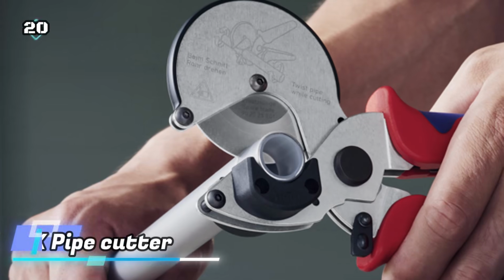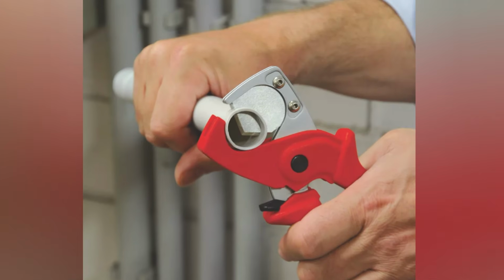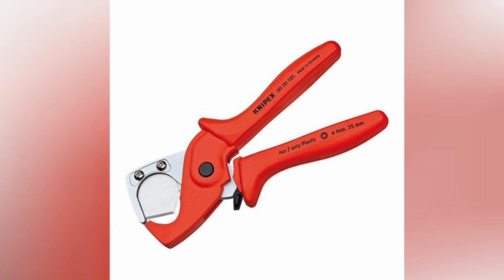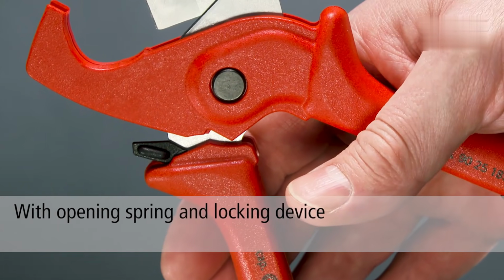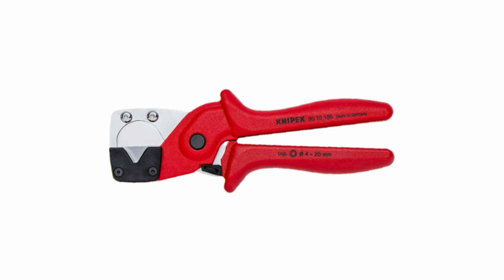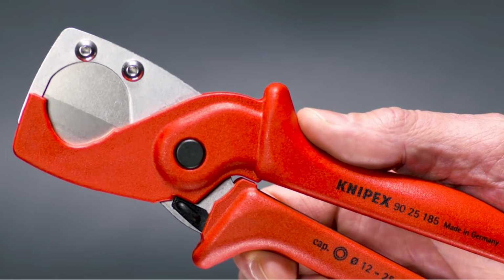Number 20. Knipex Pipe Cutter. For clean and precise cuts, consider the Knipex Pipe Cutter. It can cut composite pipes with diameters ranging from 12 to 25 millimeters. It features an exchangeable blade for added convenience, along with an opening spring and a locking device that make it easy to use. The ergonomically shaped handles are made from glass fiber reinforced plastic. Its thoughtful design helps you make accurate cuts consistently, making your job faster and more efficient.